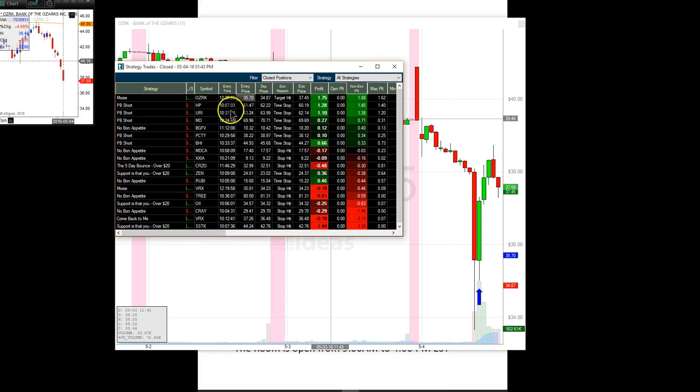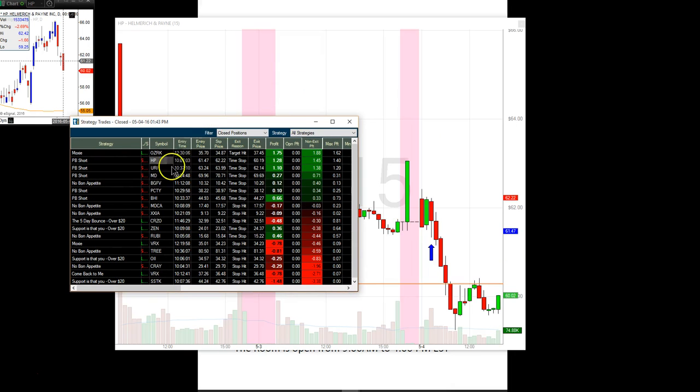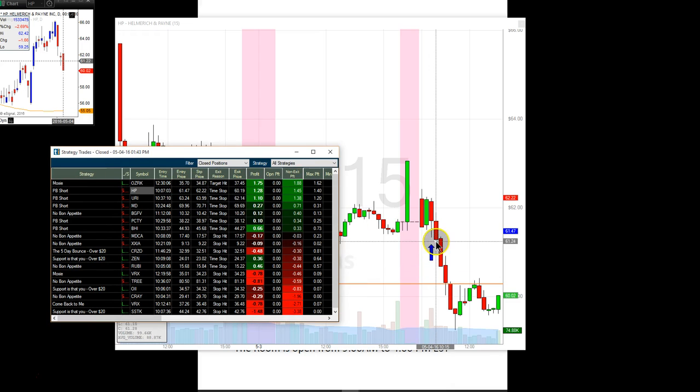There were so many today. HP was another one. Right now it's not doing its justice, but here was the short alert. It did make $1.28. It took itself out on a time stop, however, it kept going. The exit price was 60.19, right about here. But look at this, it kept going all the way down to 59.24, almost $1 more.